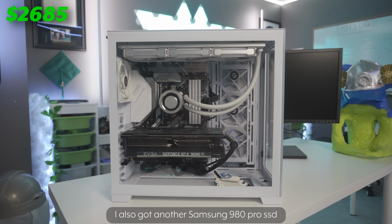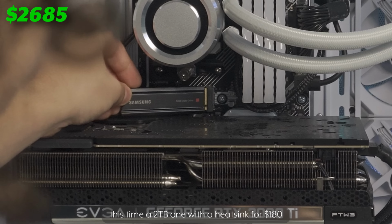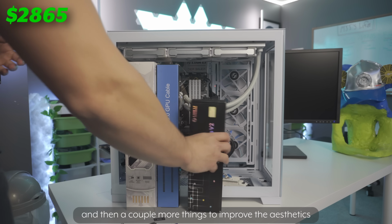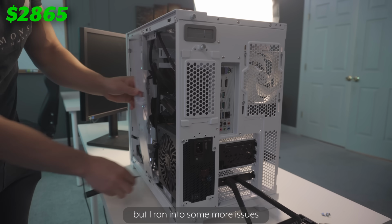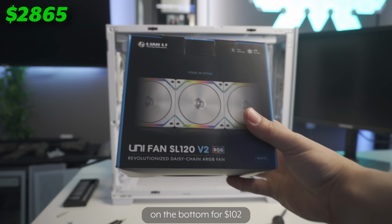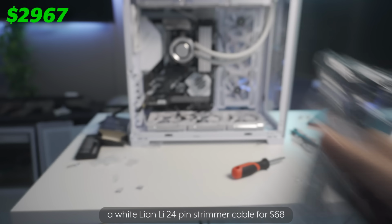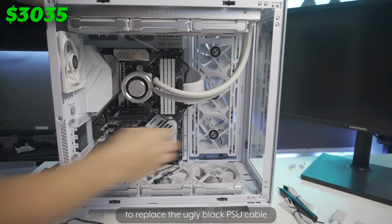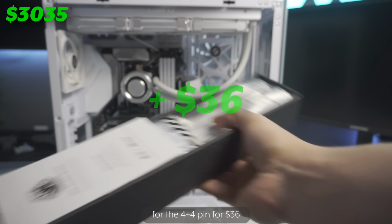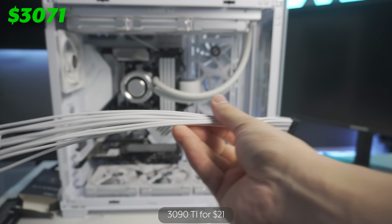I also got another Samsung 980 Pro SSD, this time a 2TB one with a heatsink for $180 to bring the storage up to 3TB, and then a couple more things to improve the aesthetics, but I ran into some more issues. I got 3 more Lian Li Unifans for intake on the bottom for $102, a white Lian Li 24-pin Strimer cable for $68 to replace the ugly black PSU cable, a pack of white extension cables for the 4+4 pin for $36, and a white 16-pin adapter for my 3090 Ti for $21.